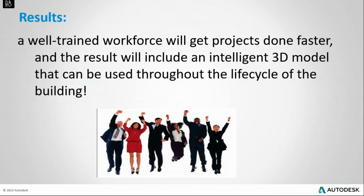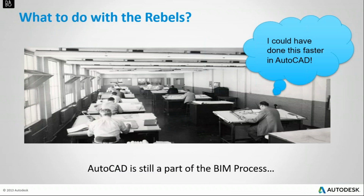And the result, if all of this happens, is you're going to have a nice, well-trained workforce. They're going to get their projects done faster. You're going to have an intelligent 3D model. You're going to save money on your projects. You're going to meet your budgets, and everybody's just going to live happily ever after. How about that? Yay! Look how happy those people are.